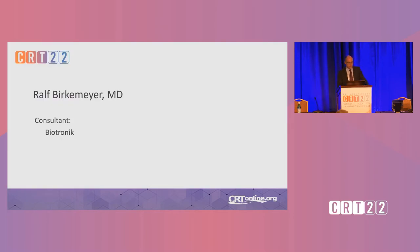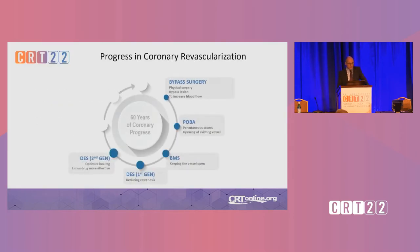Okay, this is my conflict of interest. You have seen this slide before. It really depicts our journey over the last 40 years from POBA to second generation drug-eluting stents, which is our present standard of care. It's a very good present standard of care.